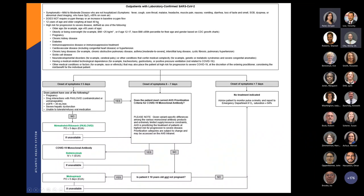They also need to be at least 12 years of age and older, weighing at least 40 kilos, and they need to be at high risk for progression to severe disease. So this comes directly from the EUA. These criteria include older age, obesity, as well as a variety of comorbidities. So if you've screened your patient and they meet all of these criteria, then we would proceed down the algorithm and then assess time from onset of symptoms.